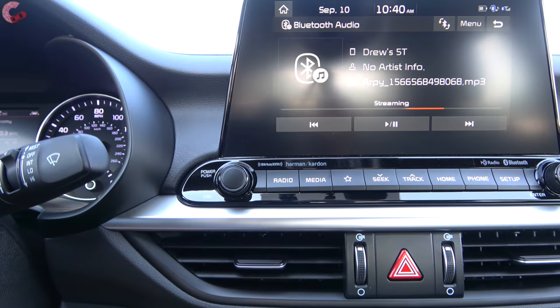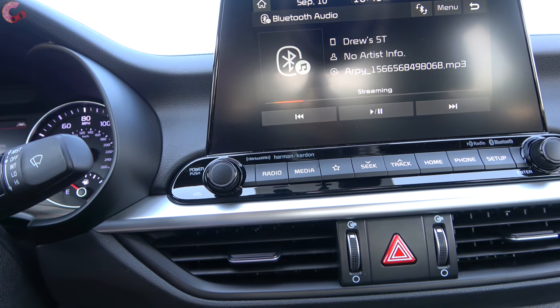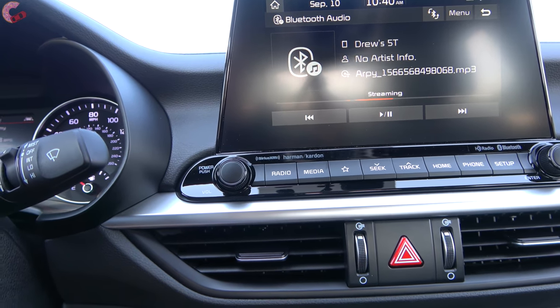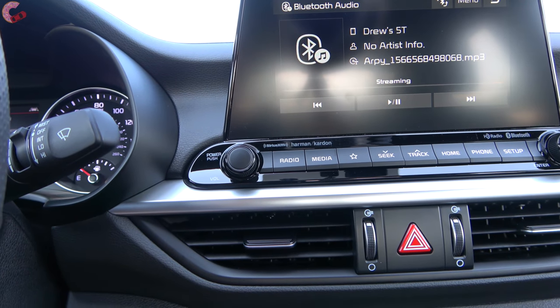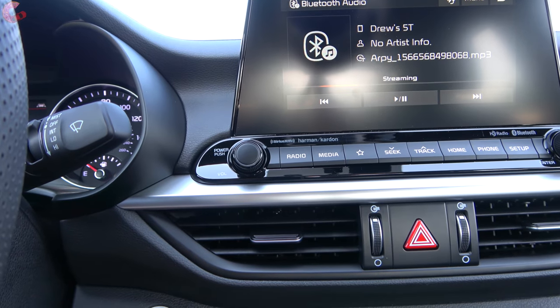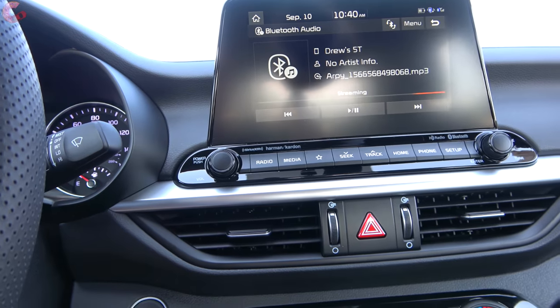All right, now moving on to the audio. The base model does come with a 6-speaker audio system like the lower end Fortes. However, this model with the GT2 package throws in a really nice 320-watt 8-speaker Harman Kardon sound system. So let's go ahead and take a sample.